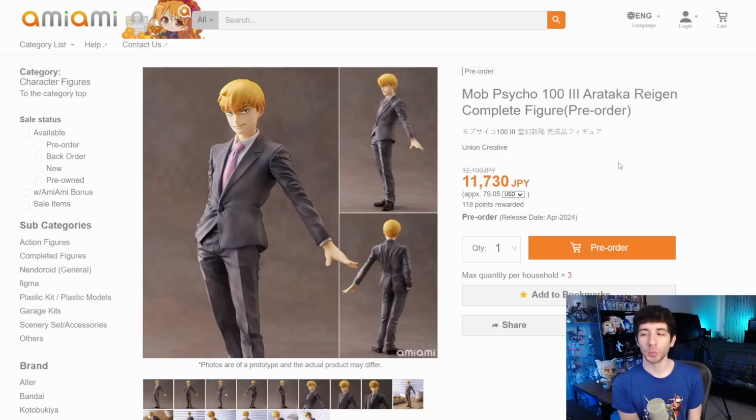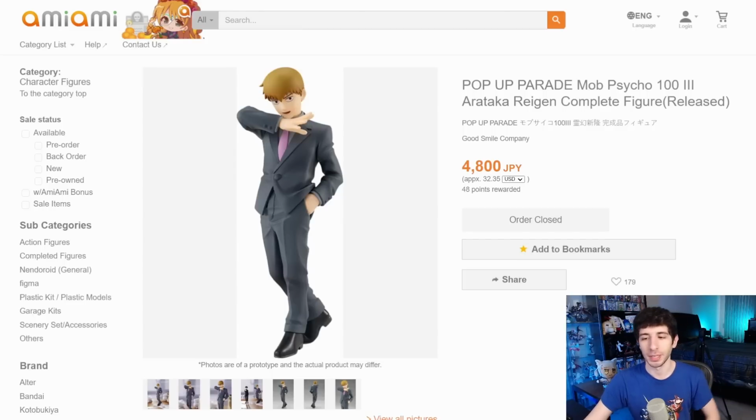Mob Psycho 100's Reigen from Union Creative is getting a re-release, 11,700 yen. Pretty damn cheap. Now, this is not as exciting as it could have been, because now there's 2 additional figures of him on the market. Though, truthfully, I don't really feel like there is a perfect figure of Reigen yet. I think this one is probably my favorite, proportionally, but I do think his face looks a little bit off. I don't have the Nendoroid in front of me, but I always thought that the Pop-Up Parade looked a little bit stubby. I don't know. Maybe his face is a little bit more accurate.